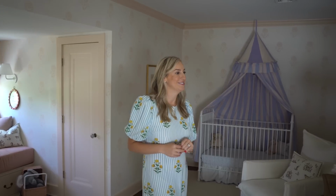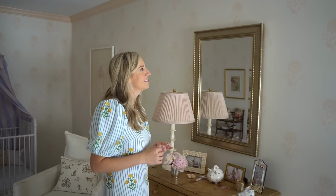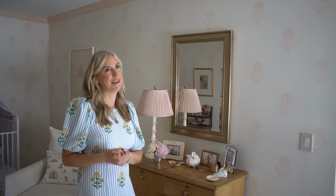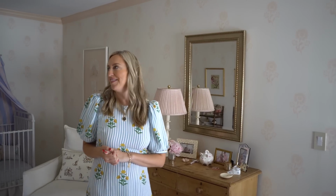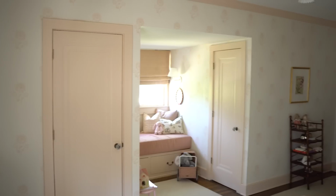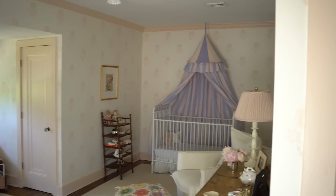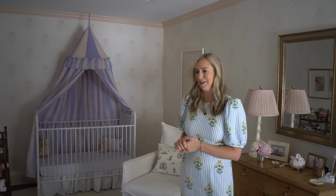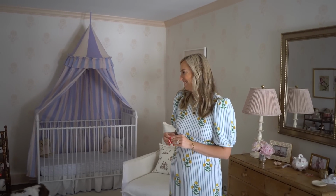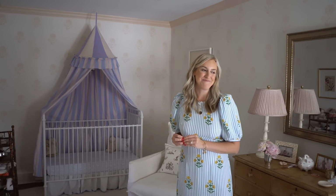The wallpaper is from Les Indiennes. It's one of my favorites. I just think it's a nice subtle pattern, but it's really pretty and girly. And then we did a contrast trim to match. I think it's called Spun Sugar. We love playing in here, and now she's crawling, and so she's got lots of room to crawl around, and I may or may not have given her the room with the bigger closets, which Charlie probably wouldn't appreciate, but it's really sweet.